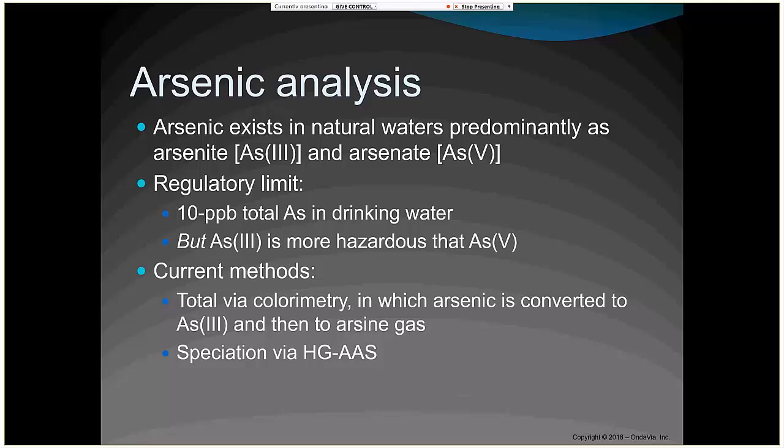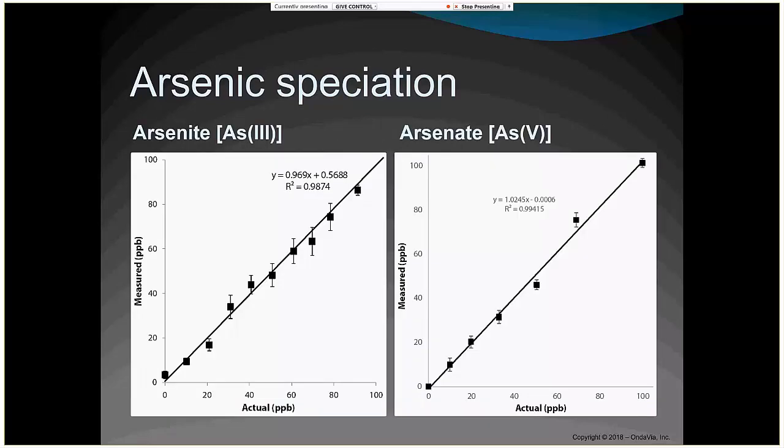But using surface enhanced Raman, we can develop methods that allow us to speciate, build calibration curves for direct measurement of arsenite and measurements of arsenate. And with low detection limits, really with the most accuracy and the most change in signal over the range where colorimetry starts to fall apart. So it gives the ability to apply Raman spectroscopy to true trace level measurements and get additional information that you wouldn't get out of a traditional colorimetric method.